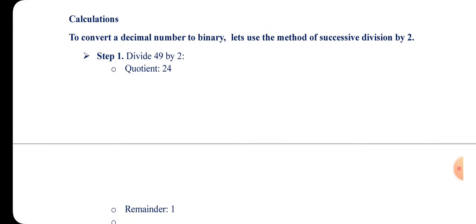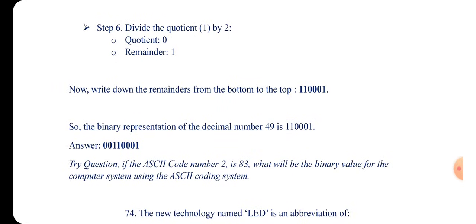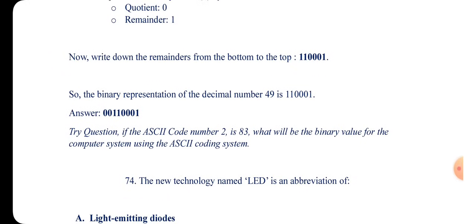So at the end of the day, this is how you are going to write it. When you put all together, let's write down the remainders from the bottom to the top. It will be 110001. So the binary representation for the decimal number 49 is 110001. That is our answer.